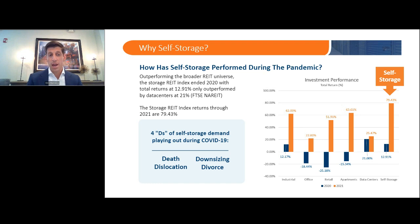One other thing I'm going to add about storage: when we think about inflation, storage is uniquely positioned in that we have 30-day leases. That's different from, let's say, apartments or office, where they have a much longer term lease, right? An office lease of 3 to 5 to 7 years is pretty typical. Well, in an inflationary period, those long-term leases can be problematic because you can't adjust prices up as the market adjusts.